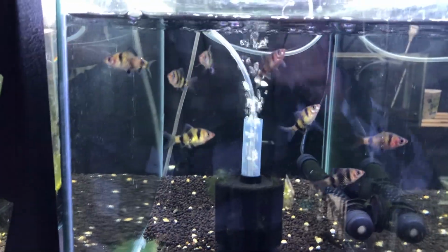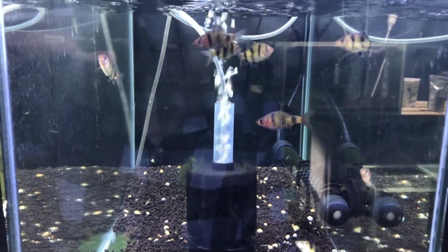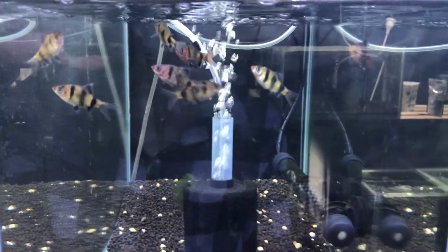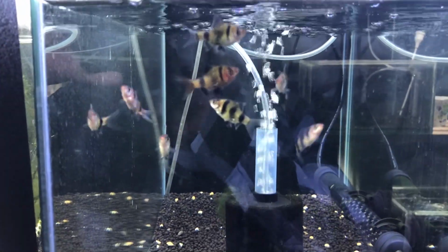So our new fish are settled in well. They've been in here for a few days now. These are the black ruby barbs that I bought the other day. And as you can see, they're already starting to get some really nice color coming through on them.